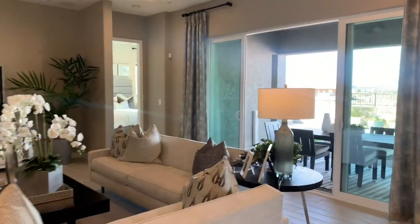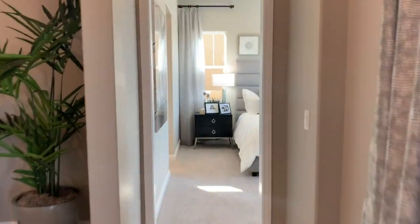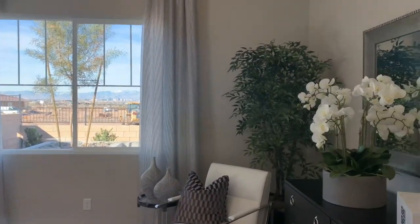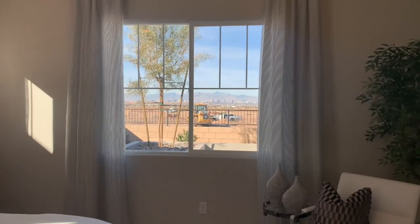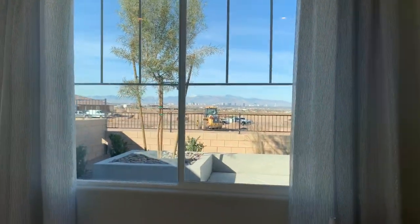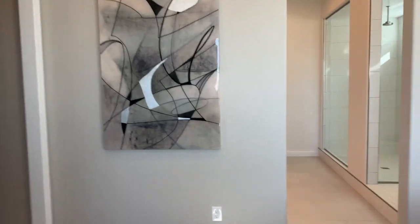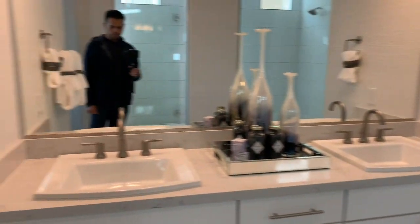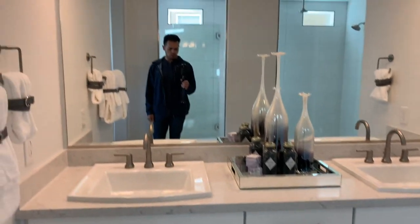The primary bedroom is tucked back here. Primary bedroom is large. Beautiful lighting in here. I'm not sure if you're going to grab that view back there, but there are some premium lots in here that will give you that view. If you are looking for it, just let me know. Beautiful primary bedroom. Like I said, it doesn't have all the high-end finishes, but you could come in here and upgrade these things. Beautiful primary bath, with his and hers vanity.